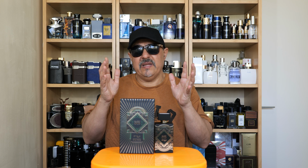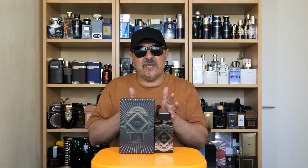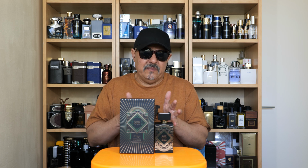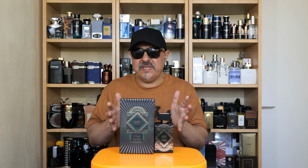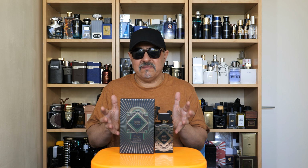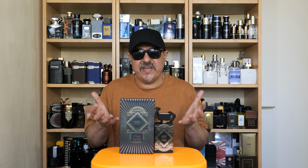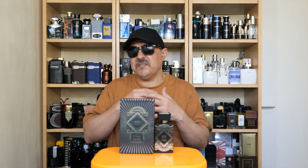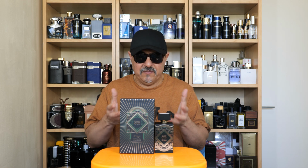Anyway, for now I cannot recommend it, especially as an Extrait De Parfum, because of the performance. If the performance gets better, absolutely yes, because the smell is great. It smells quite masculine, very niche-like, very high-end. The blend is very well done, no sharpness, and the perfumery is quite good, apart from the performance. Come on, give me performance.